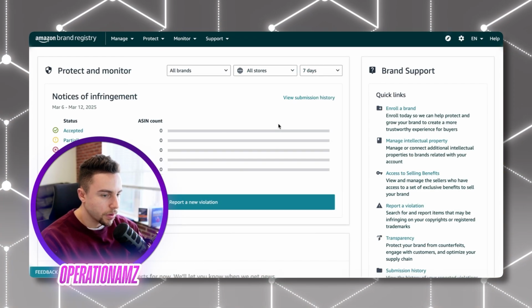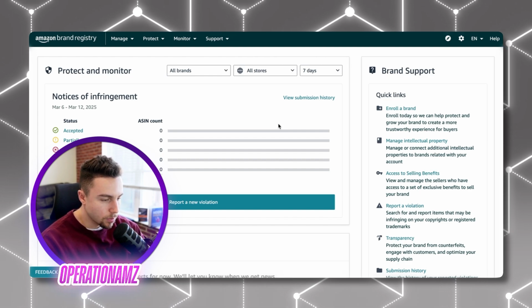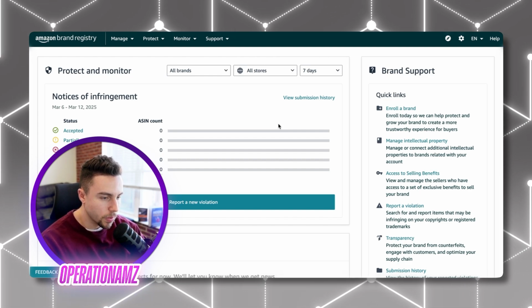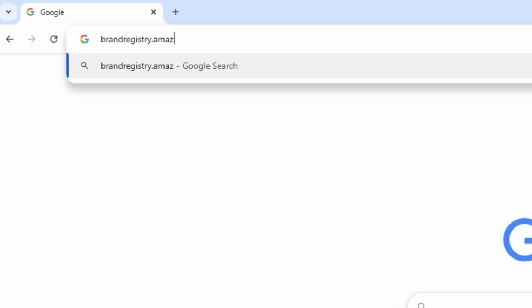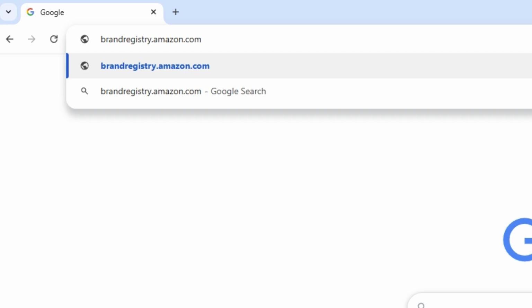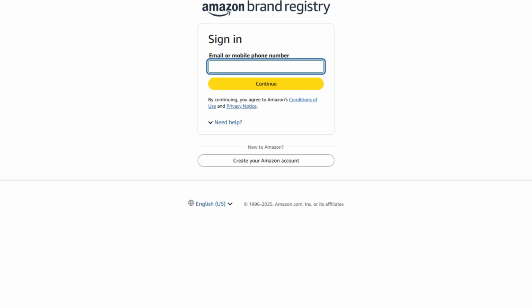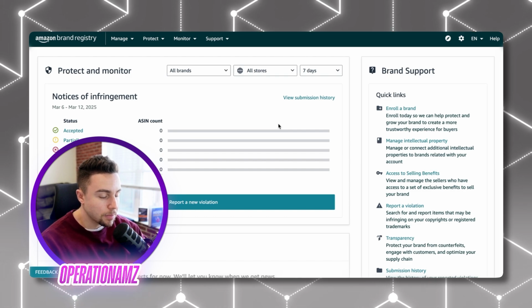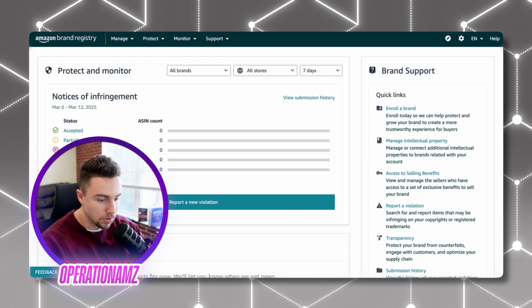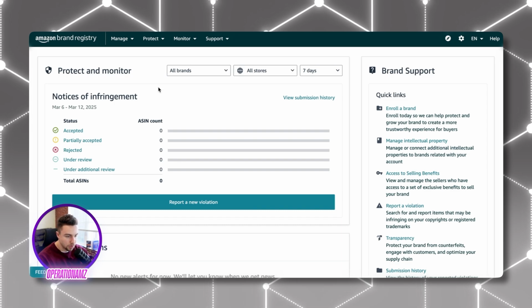All right, everyone, we are inside of the Brand Registry dashboard. And if you don't have a Brand Registry account, the first thing you're going to want to do is type in the URL brandregistry.amazon.com. From here, it will bring you to a page where you will be able to create a username and a password, which can be the same as your Amazon selling account. You can log into Brand Registry, and then at that point, we can access all of the good features. So let's explore some of these features that Brand Registry gives to us.